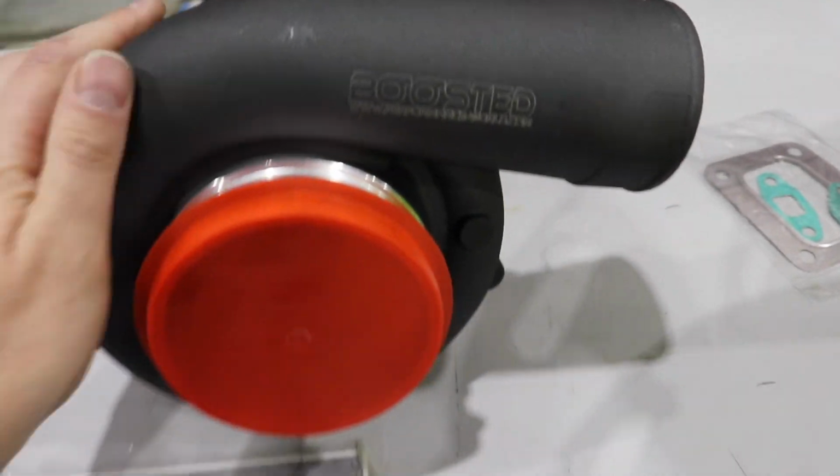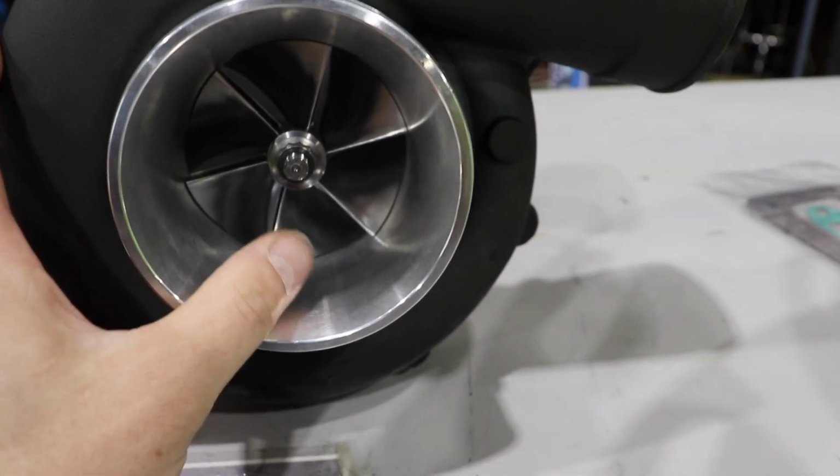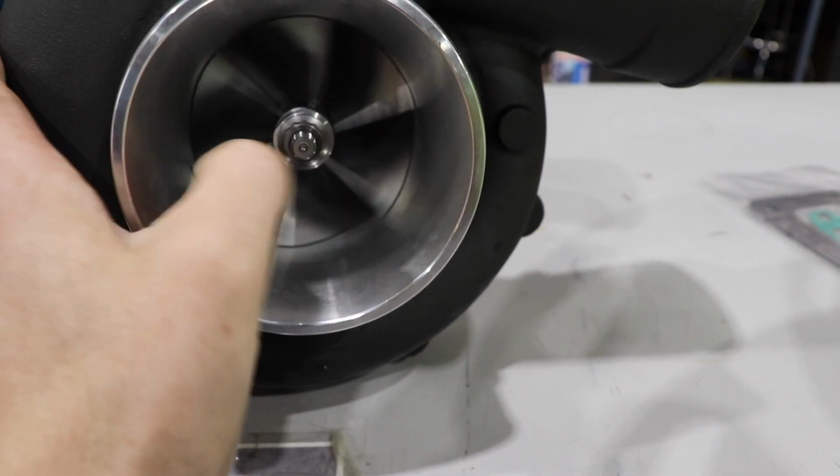So this is the actual turbo right here, guys. You got the billet wheel. Oh, look at that. Holy cow. It spins so much more easy compared to this thing. Holy smoke. Alright, so we got the turbo, we got a coupler, we also got special heat tape too.